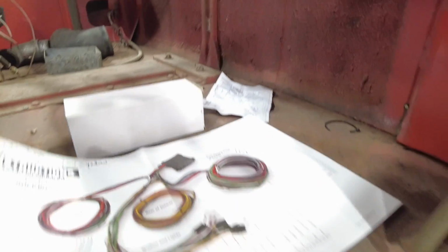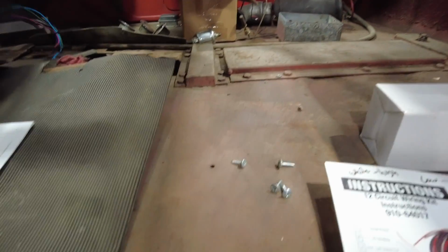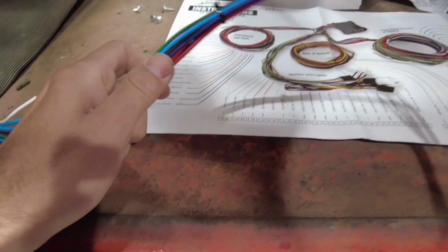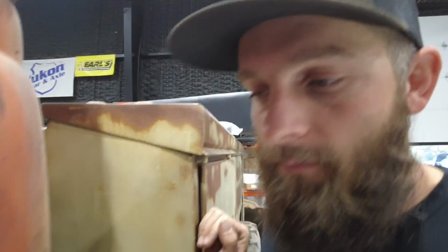A lot of people talk trash about the Speedway harness, but we've used these a bunch. For the money, and I mean, we have them that are 10, 12 years old in trucks with no problems. No, they're perfect. It works perfect. It's actually pretty good wire, dude, honestly. Like the stuff that comes in here now, it's not fireproof. It's probably Chinesium, you know what I mean, because it's really affordable.